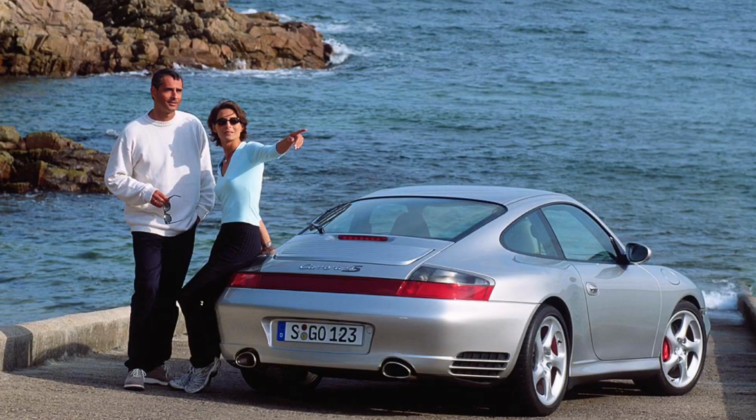And here's pro number 3, the turbo look. This is probably the biggest reason why someone would get the 996 Carrera 4S. You get the wide body look that you would get in the Turbo.